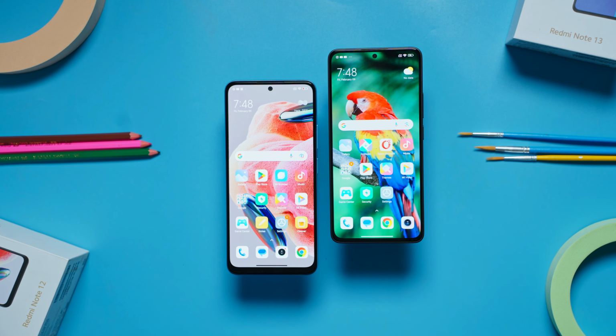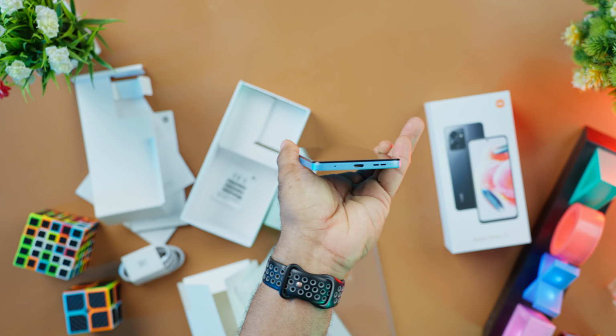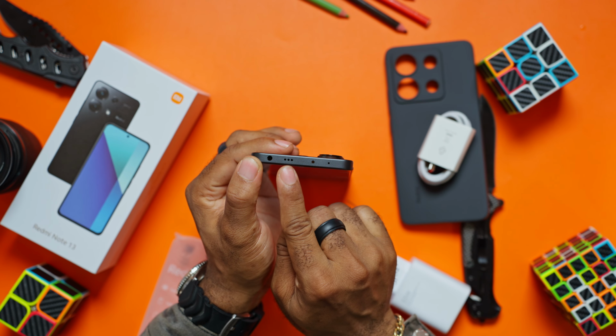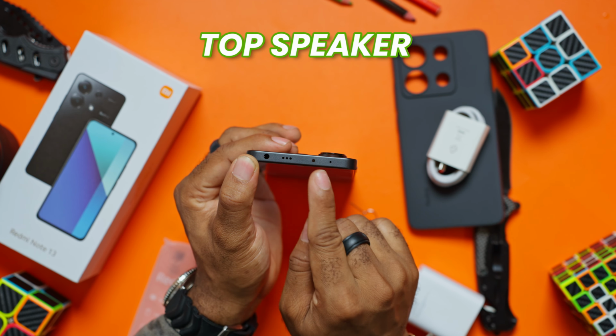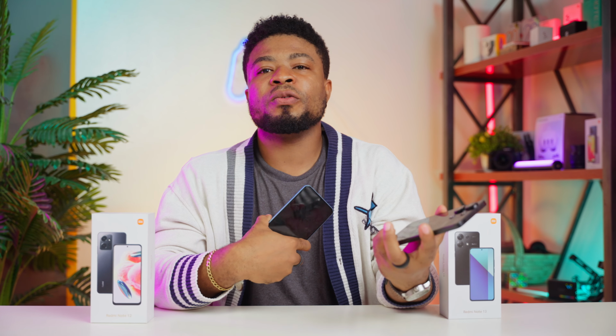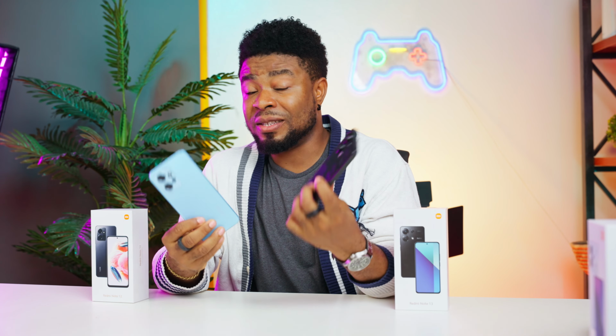Now let's talk about the speakers on here. The speakers are another aspect, as far as build quality, that are a little bit different. Unlike last year's Note 12 with just one speaker, the Note 13 rocks a two-way stereo speaker. This means you get one speaker at the top and the other at the bottom, so you have dual speakers from the smartphone. It's harder to muffle the sound from this device, and that's a big win for me in terms of the audio coming out of these devices.